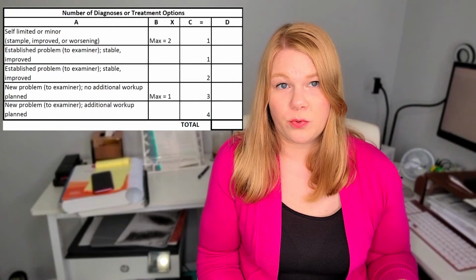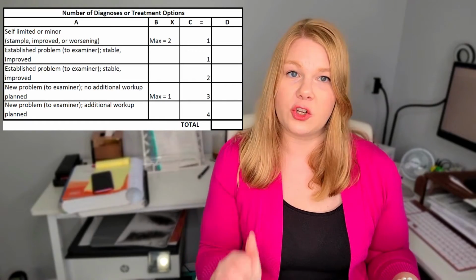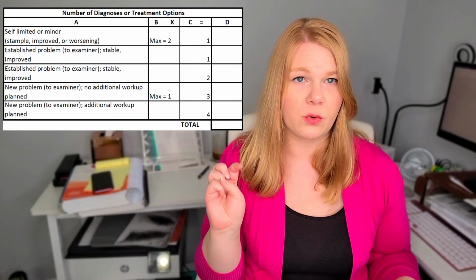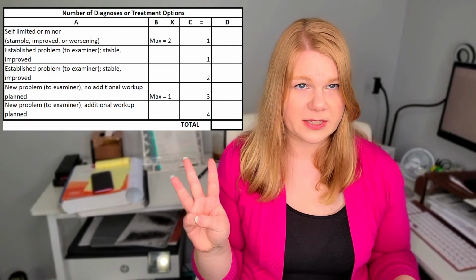If it's an established problem that's worsening, you actually get 2 points. If it is a new problem with no additional workup, you get 3 points, but you can only count one of those. So even if you have 6 of them, you only get 3 points because there's a maximum of 1 problem for 3 points.